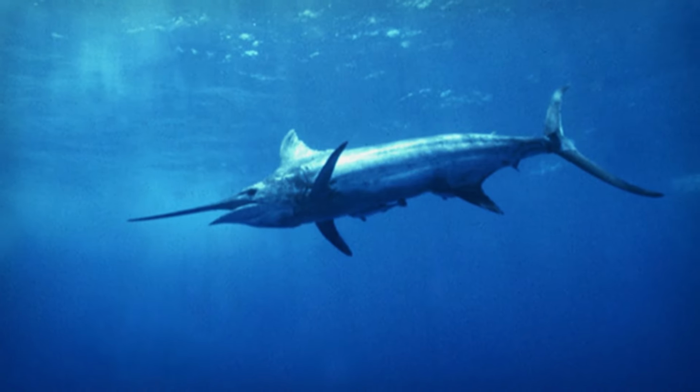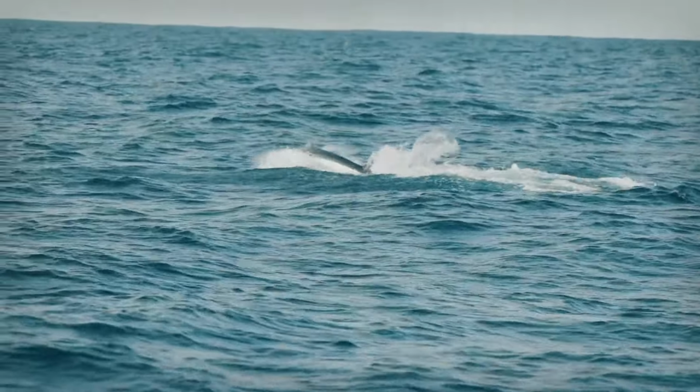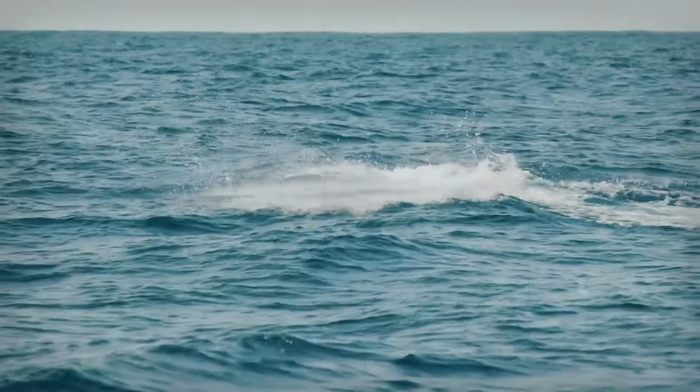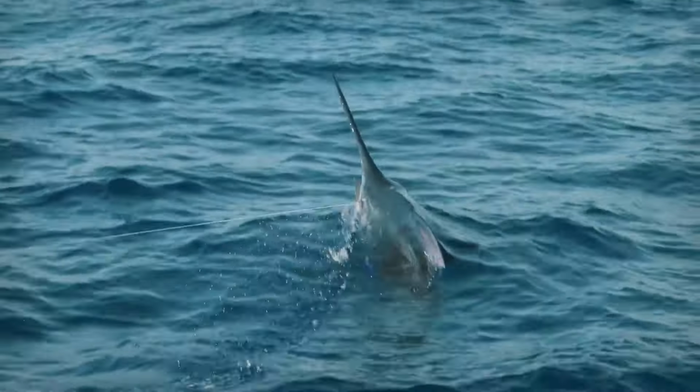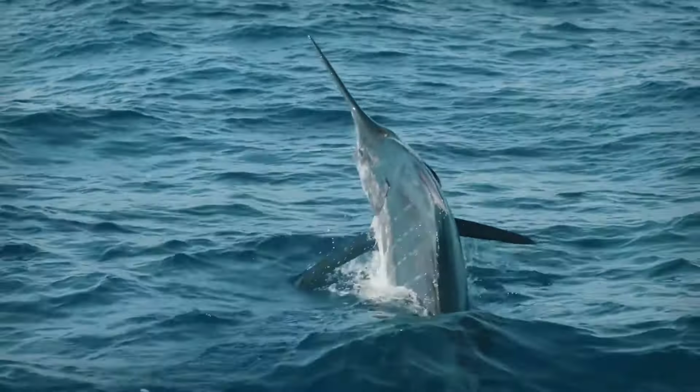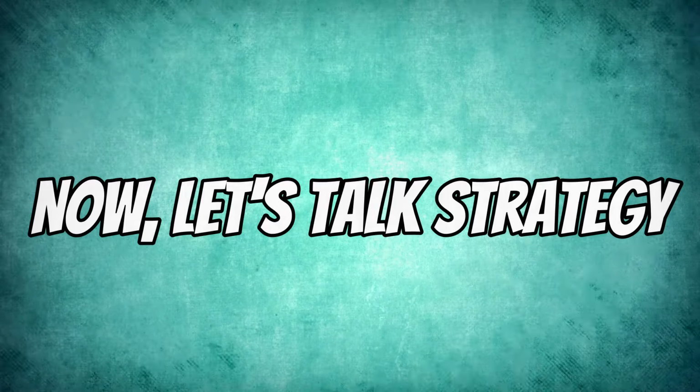But don't count out the blue marlin just yet, folks. With their wild and unpredictable nature, blues bring a whole new level of excitement to the table. These ocean speedsters are known for their crazy antics. From soaring through the air like acrobats to tearing up the water with their lightning-fast runs. They may not have the stability of blacks, but they more than make up for it with their wild and untamed spirit. Now, let's talk strategy.